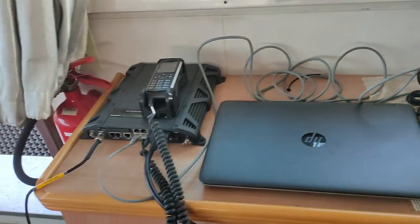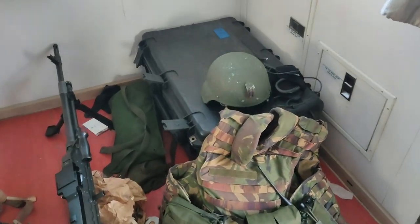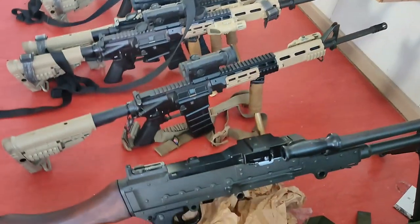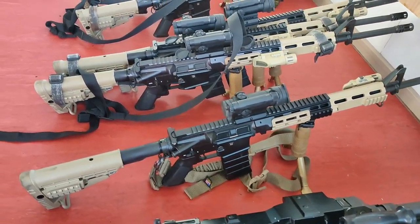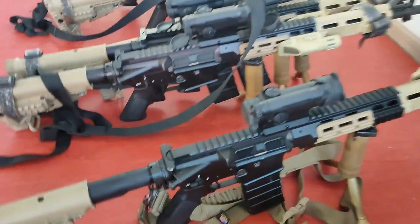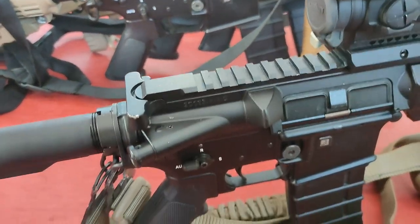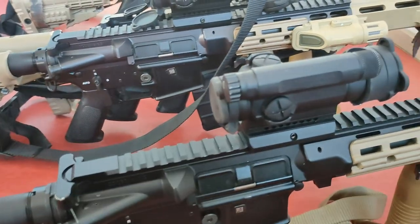This is the extra machine gun we have on board. If the machine gun on our port or starboard side fails to feed, this one will be used. As I said, we have only 10 armed guards on board, and we have 10 rifles and 3 machine guns. This armament is enough to defend the ship and all our crew.